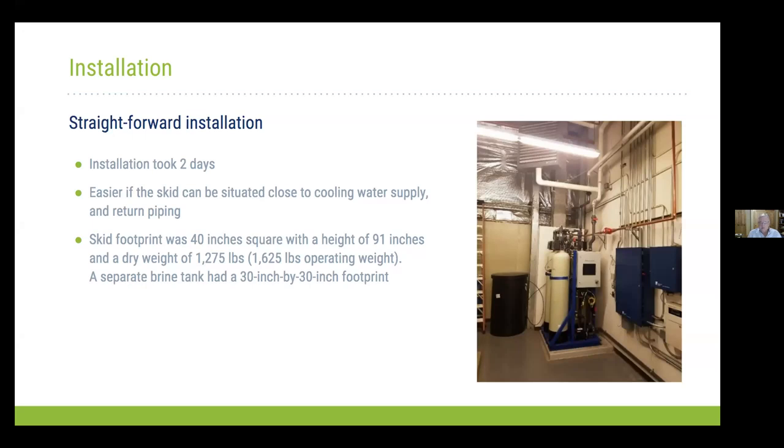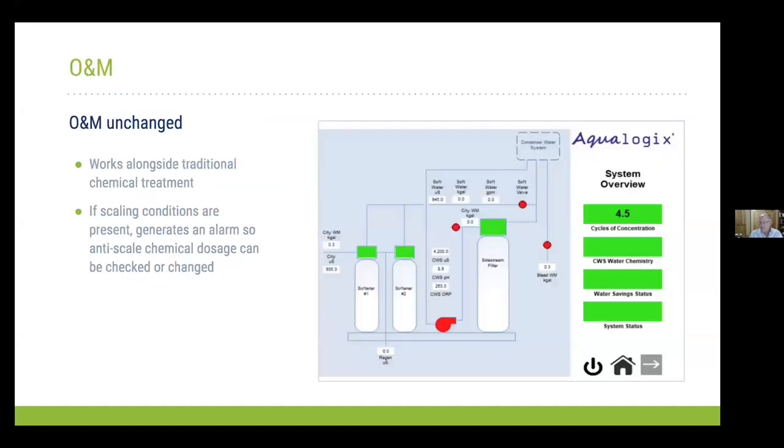Because when this system is installed, the blowdown no longer happens at the cooling tower. The blowdown actually happens at this system as it's monitoring everything that it monitors and controlling blowdown. The blowdown happens here, so a drain would be required. So again, it was a simple installation, brought in a skid, dropped it in, and piped it up. Not a whole lot of issues there. Next slide, please.